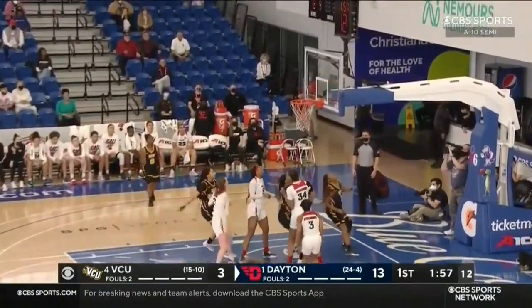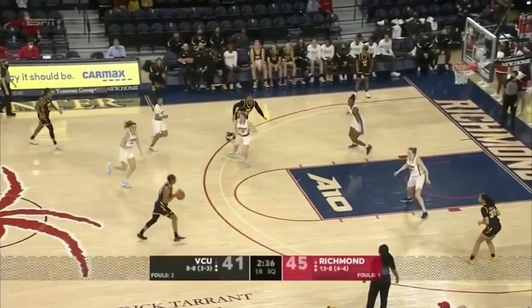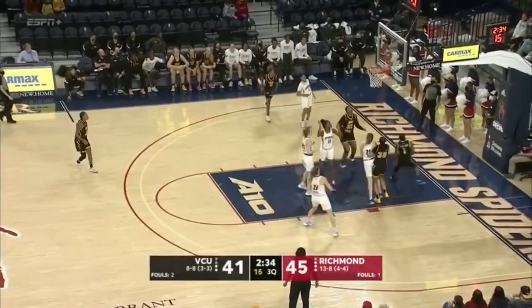There's a screen action out high, and that paid. Rams move it to Robinson, who's going to go into the lane, find her way through to.